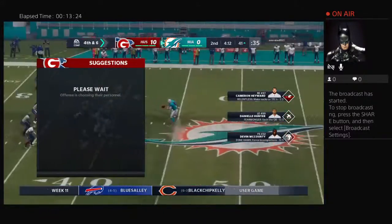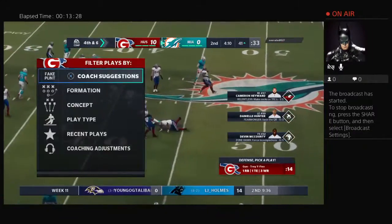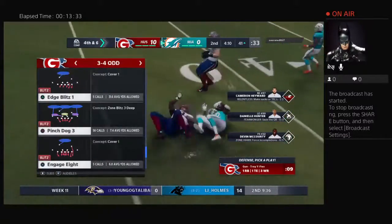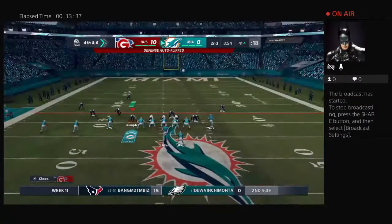This defense has really flown around in the first half. They've gotten to the ball carrier before they can really get started. Offense has got to come up with something else in order to try and get this running game going. They'll break the huddle here and go for it. This is 4th down.